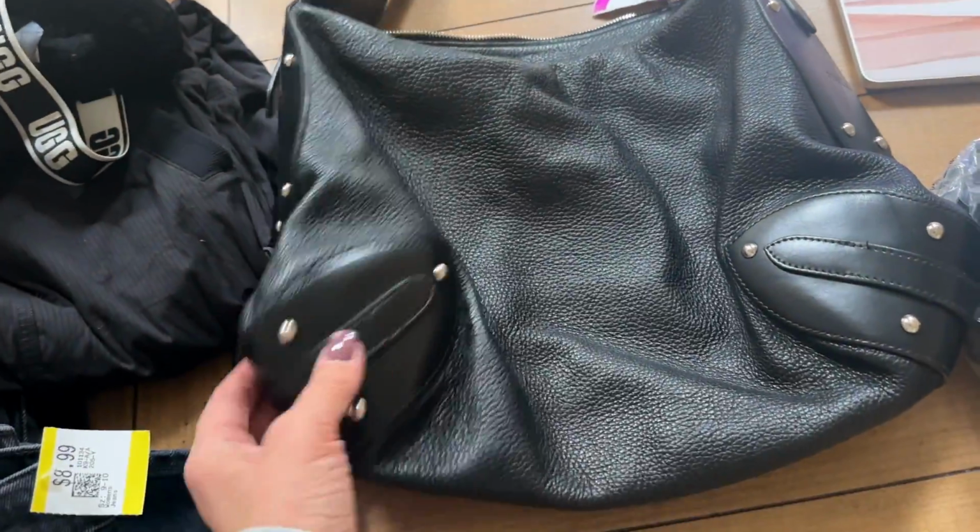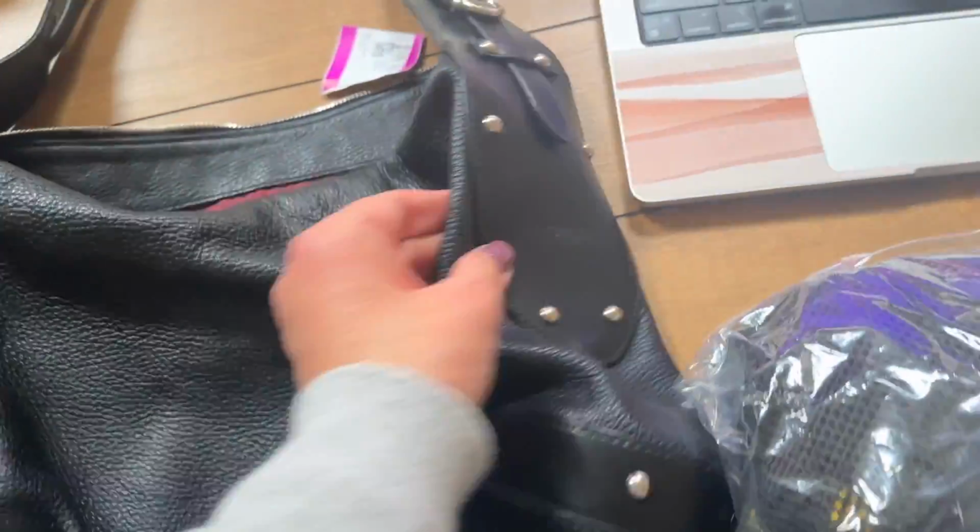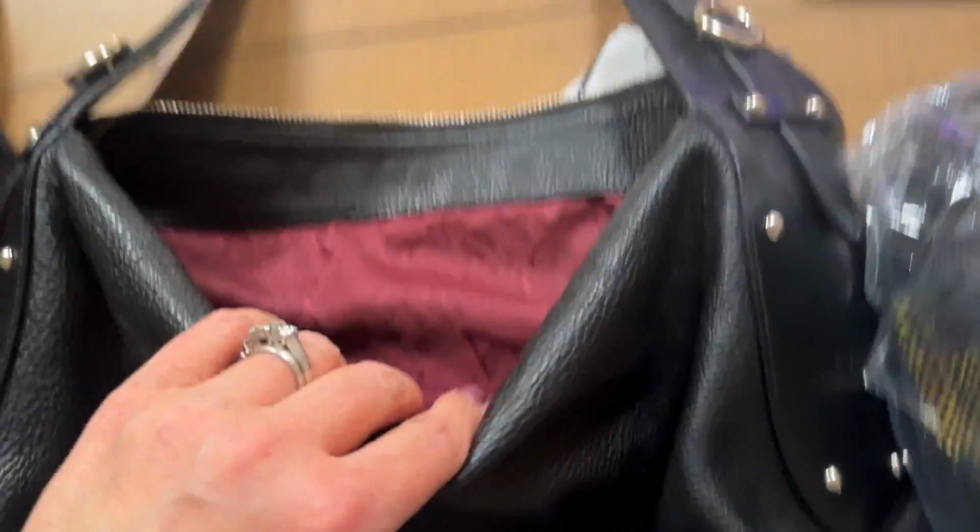Okay, this bag was such a steal in my opinion. Look at how gorgeous this is. This is Furla, such an underrated bag. I hope the zipper works. Rookie error, not testing it.